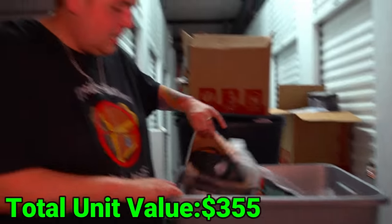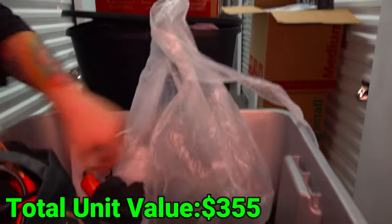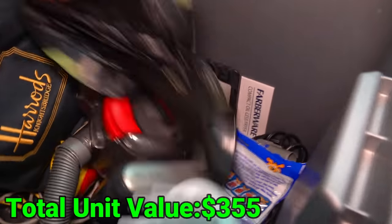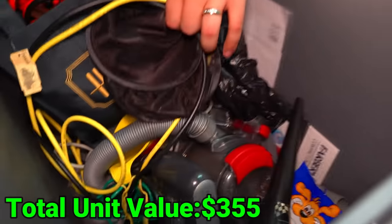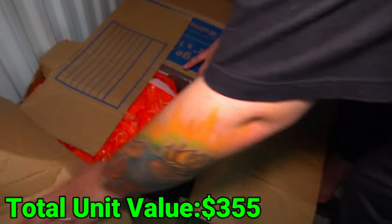This is only Vegas. State number two. Air pump, jumper cables. Whoa, what's in here? This is heavy. A little vacuum for your car. And a black trash bag. Is this actual dog treats? Okay, yeah. And this looks more like car stuff. Let's go into this big old box now and see what we got in here.